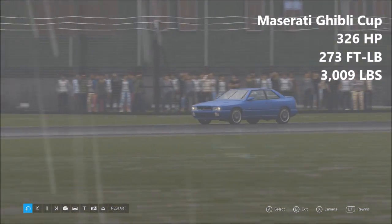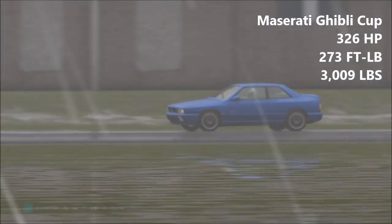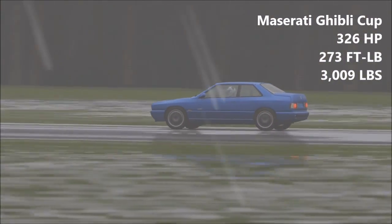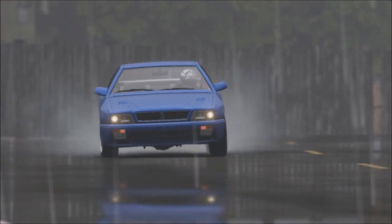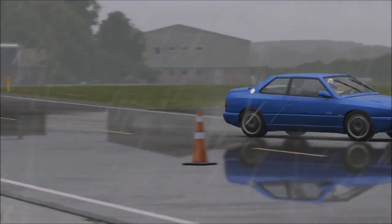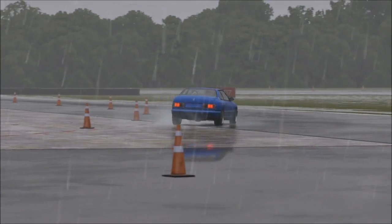Next up, we have something kind of interesting. We have the Maserati Ghibli Cup. 326 horsepower, 273 foot-pound of torque, 3,009 pounds of weight. The Maserati Ghibli is a pretty interesting vehicle with a pretty interesting name.